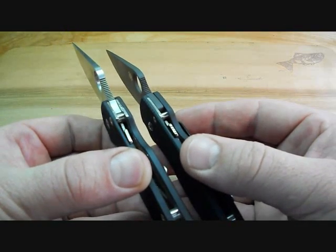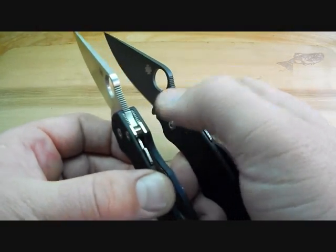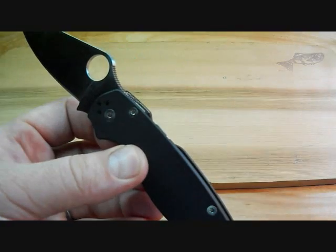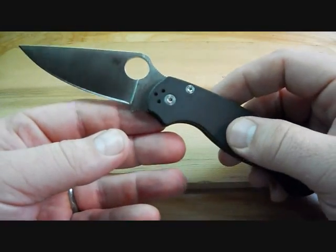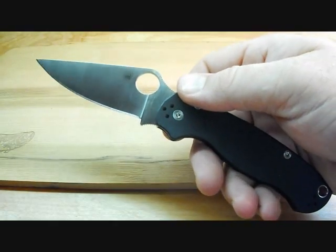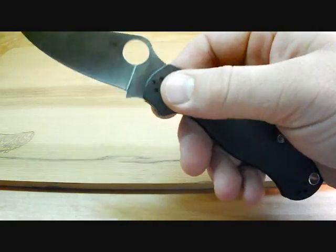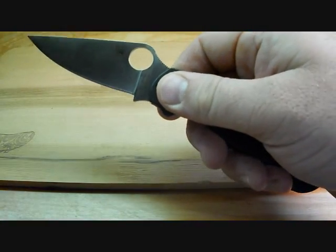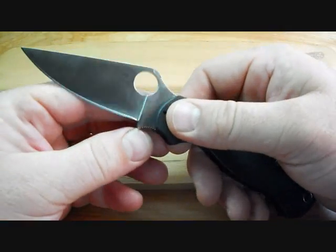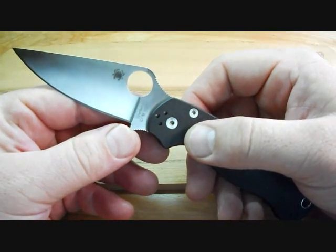And then of course we got some jimping on the back of the Paramilitary 2, and it's smooth right here. So it just makes it a little bit better. And like I said, I did not complain about the blade length on the original one, but for some reason when you get this in hand and just using it, I seriously have not been able to really put it down. Been using this knife almost every day since I bought it.